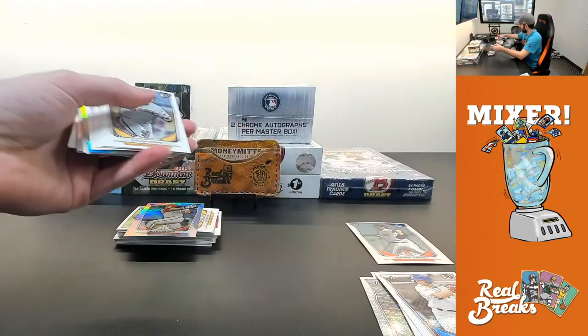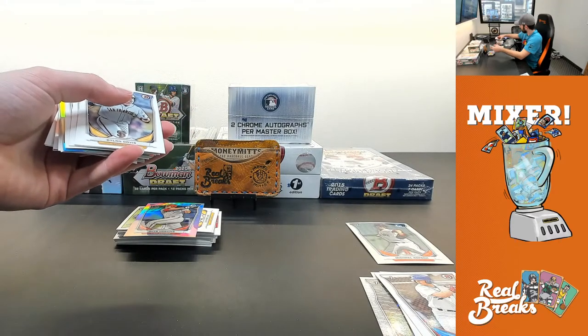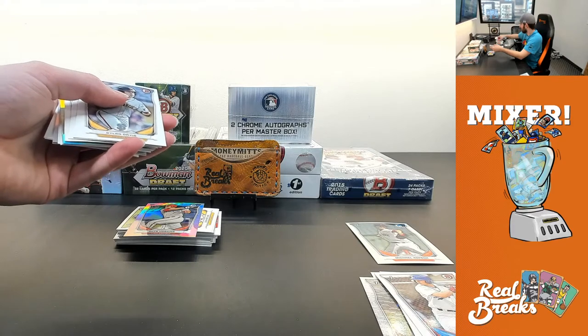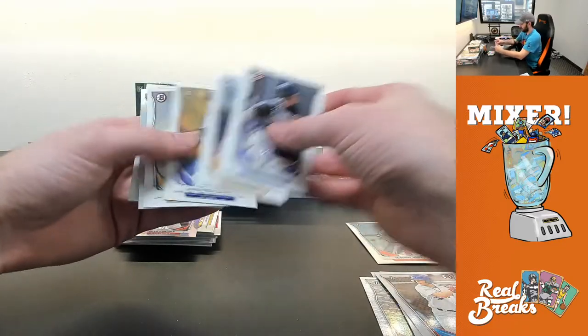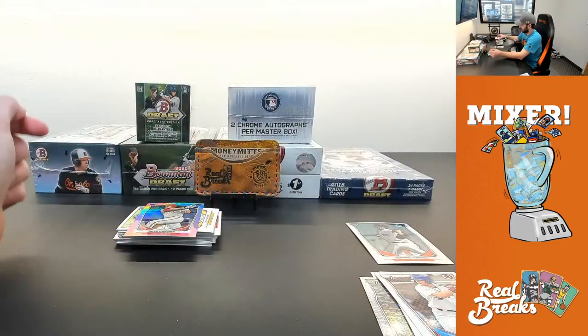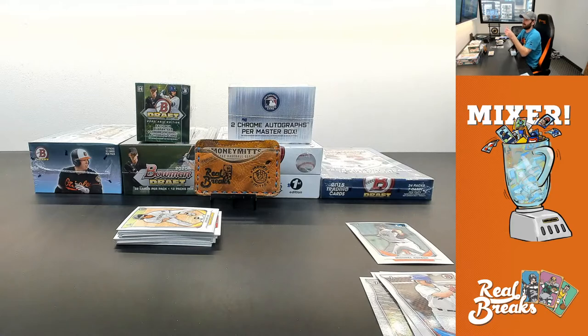All right, James Ramsey. The forwards win, I think. Maybe not. I don't think it was somebody else. This Reese Hoskins refractor, though. He definitely said Greg. We'll post it in the group.